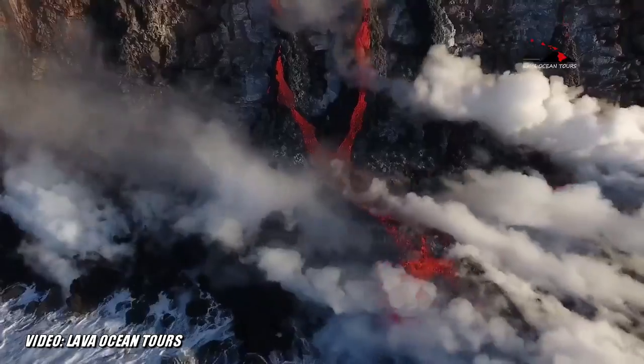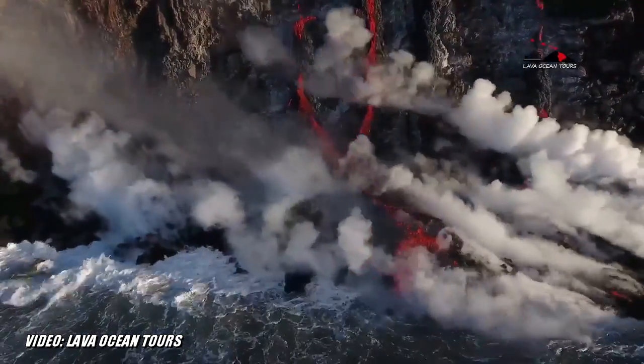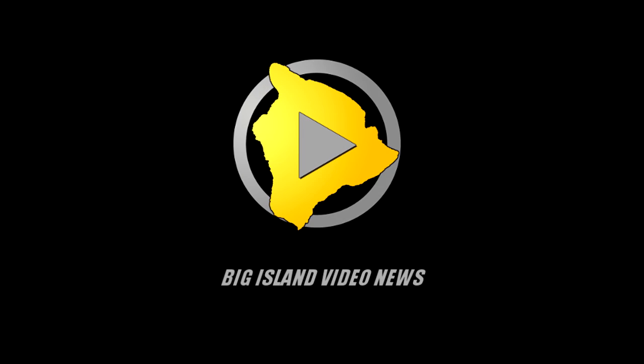Worldwide, there are some volcanoes that have been putting lava into the ocean, at Stromboli, in the Azores. I'm sure I'm forgetting some places. So there are other volcanoes where this process is happening, but many of them are not quite as accessible to scientists as this one.